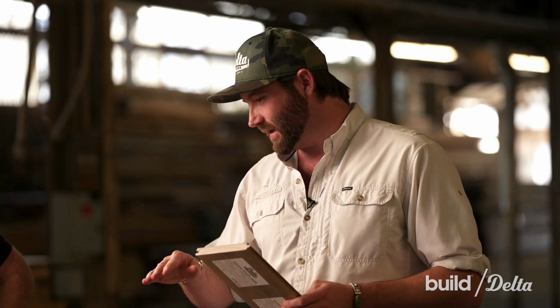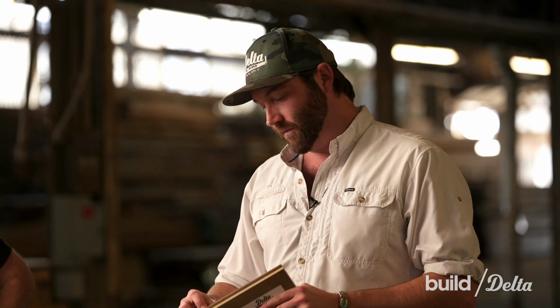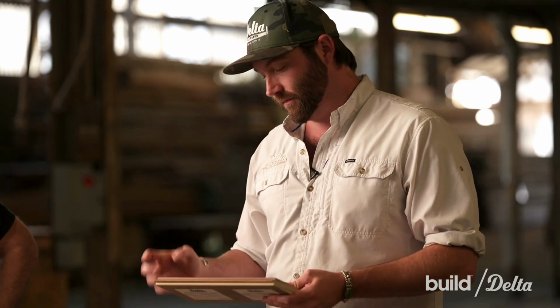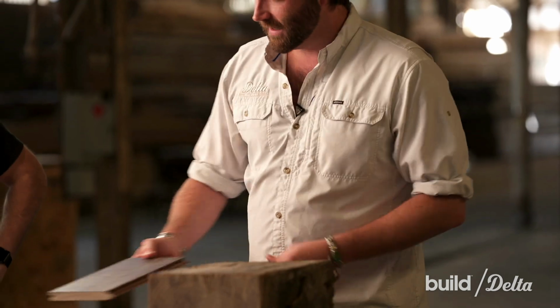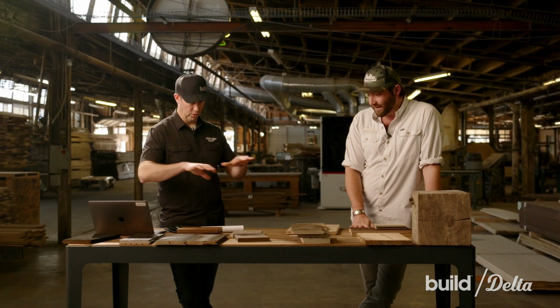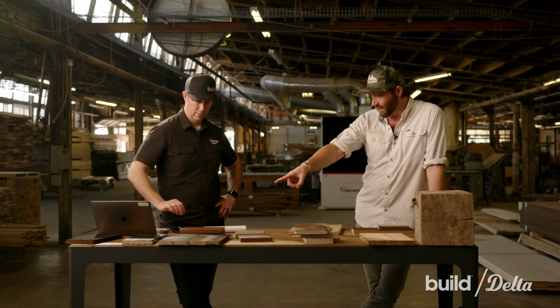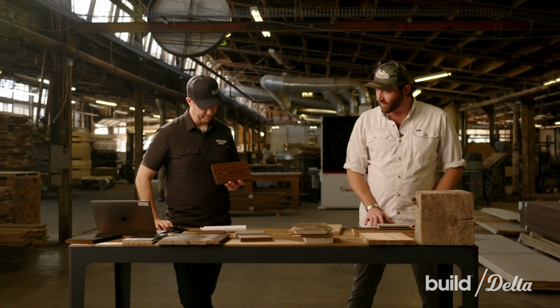Once you start getting into Kebony, thermo ash, and then something like ipe, which is literally hard as a rock, how it installs is important. With Accoya, you can blind nail it. You don't have to pre-drill. Okay. You can nail or screw it without having to pre-drill. Kebony, as I mentioned, is a great deck product. So is thermo ash. But really, those are horizontal surfaces. Yeah, really, at the end of the day, it comes down to grain pattern. You get a different look with the ash than the radiata you're seeing. Yeah, and really pop the grain.